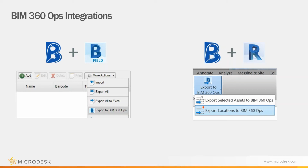And Ops does have the ability to export your equipment lists or assets out to Excel. So if I need to round trip data back into Revit, it is possible to do that using a tool like Assemble, BIMRX, Core, or anything else like Dynamo that can pull data from Excel and bring it back into Revit.